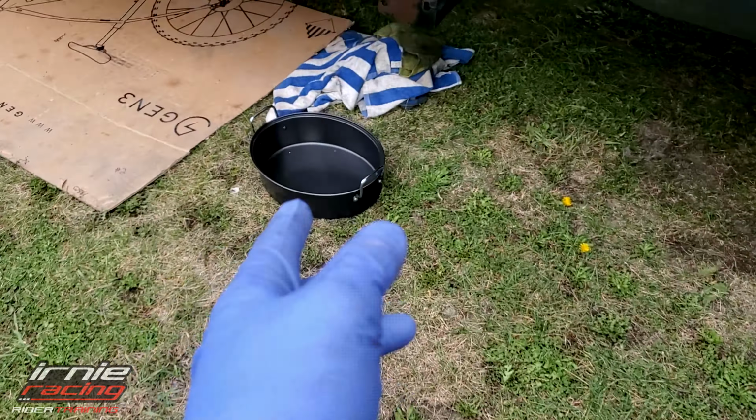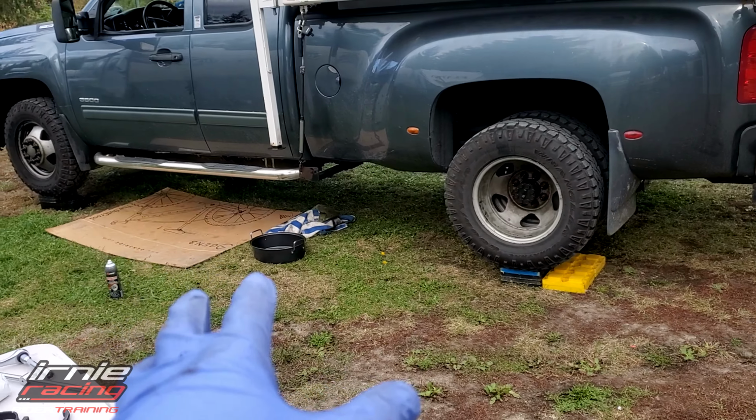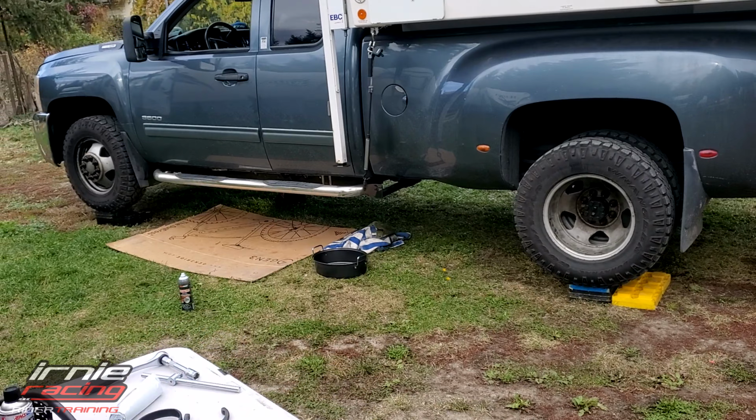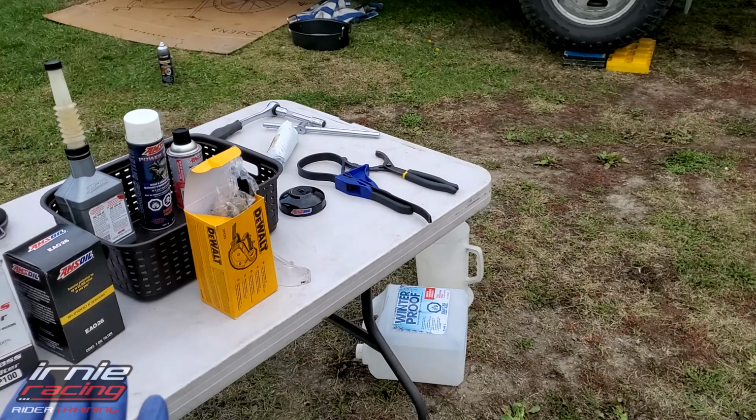So really, I need a big bucket because the truck takes around 11, 12 quarts, and then the bypass system adds another 2. So it's going to be like 14 quarts in the system. I don't have a pail. I need to find a pail.